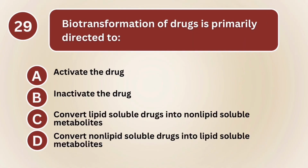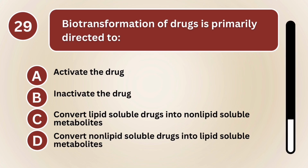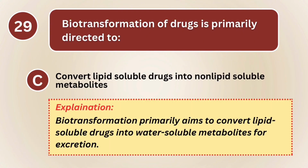Biotransformation of drugs is primarily directed to: A. Activate the drug. B. Inactivate the drug. C. Convert lipid-soluble drugs into non-lipid-soluble metabolites. D. Convert non-lipid-soluble drugs into lipid-soluble metabolites. Correct answer is C.